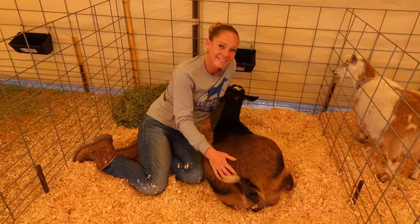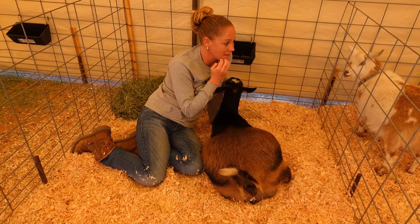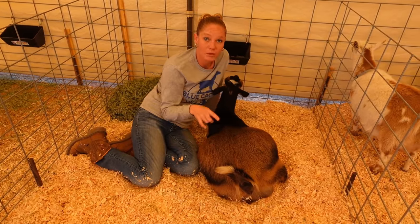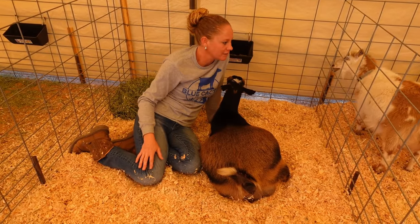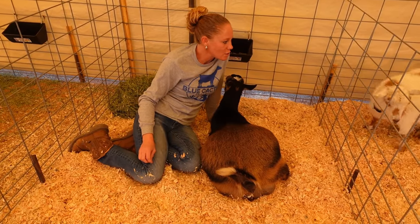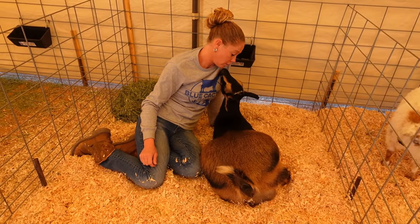Will she be the first? I know. I wonder who's going to go first, because she's looking like she's having pretty hard contractions. She has more mucus than the other one, but every labor's different, so you just really don't know. I'm betting we're going to have babies here before the evening. We are, aren't we, Wildy?